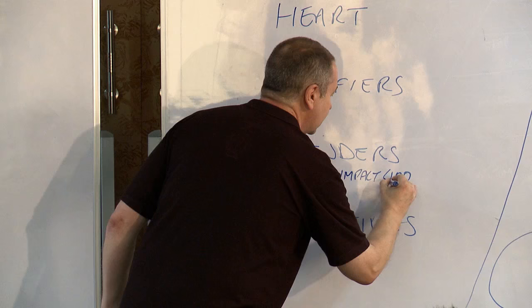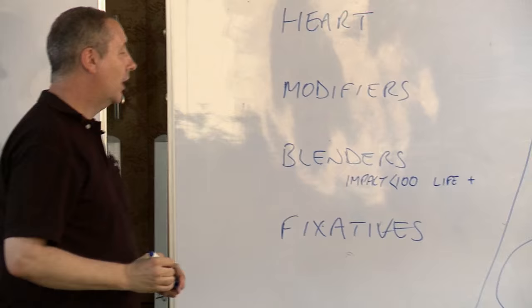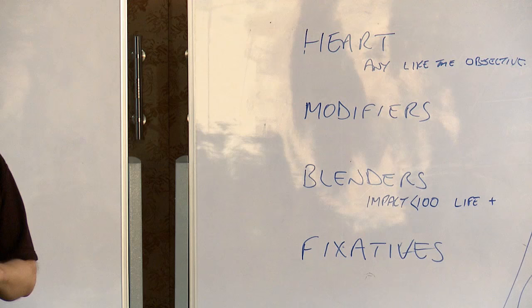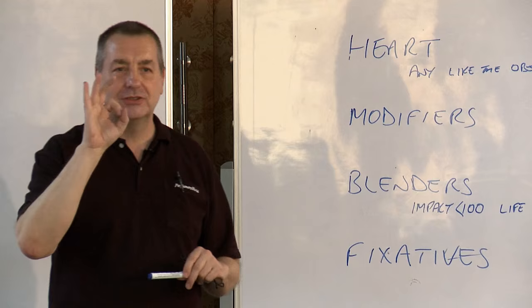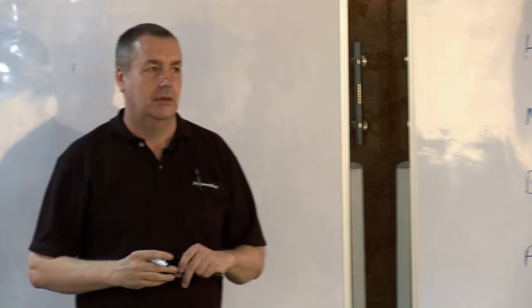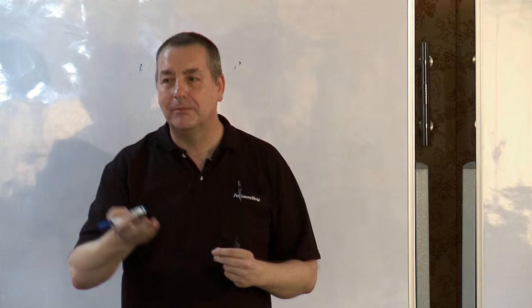Impact of 100 or less, and longer odor lives. The heart materials can be any material. The modifiers, by definition, their purpose is to change the smell, to decorate the smell. So they tend to be higher impact materials. Yeah. Because if they were lower impact materials, what would they be? If they have a low impact, they wouldn't change the smell very much, so they would tend to fall into the blenders. Yeah.